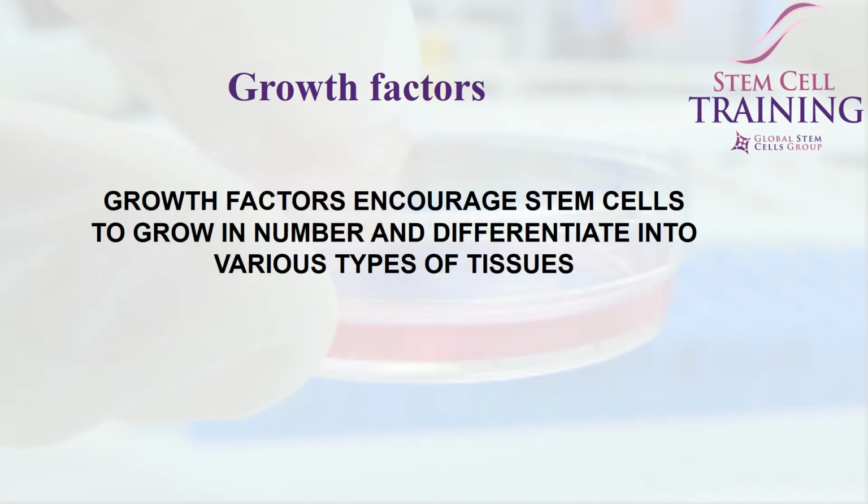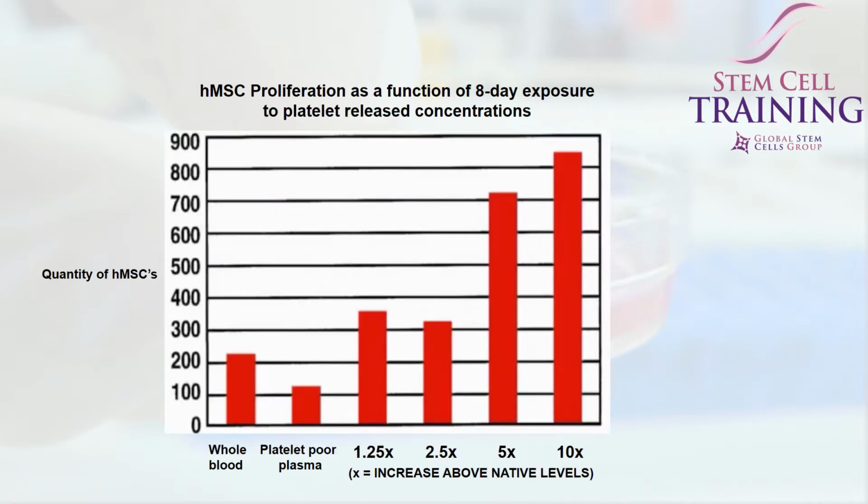The growth factors that are present in the platelets can actually stimulate stem cells to increase their numbers in proliferation, as well as differentiate into various types of tissue. This demonstrates what happens when you add platelet-rich plasma to mesenchymal cells as they are growing in culture.